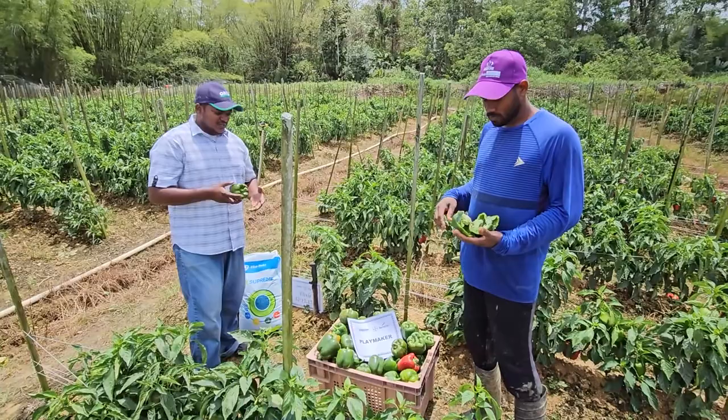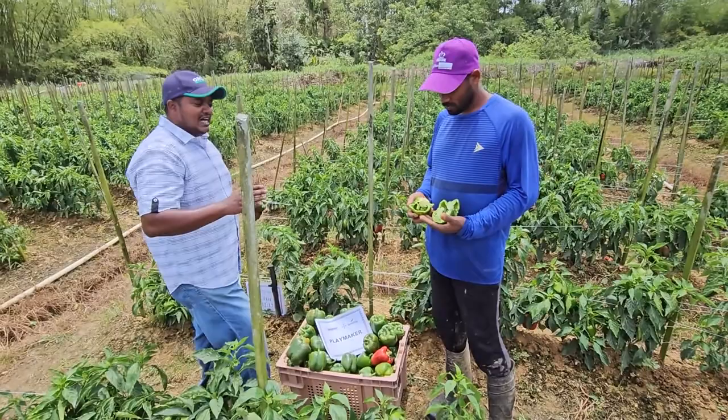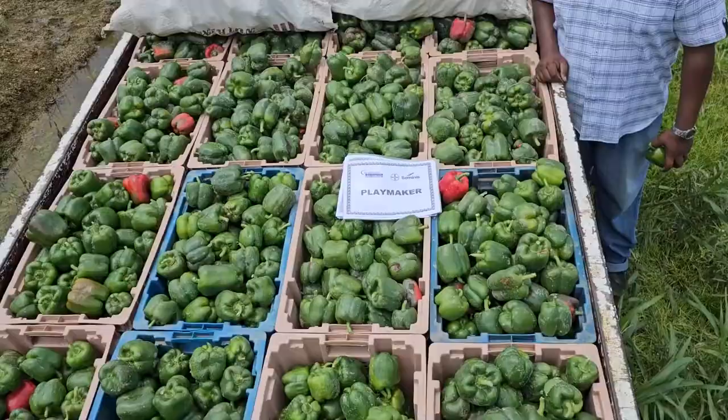So Chippy, I know you're harvesting this morning, I don't want to keep you back too long. I like the peppers, they are nice quality. Keep up the good work and continue harvesting. Thanks for the time this morning.